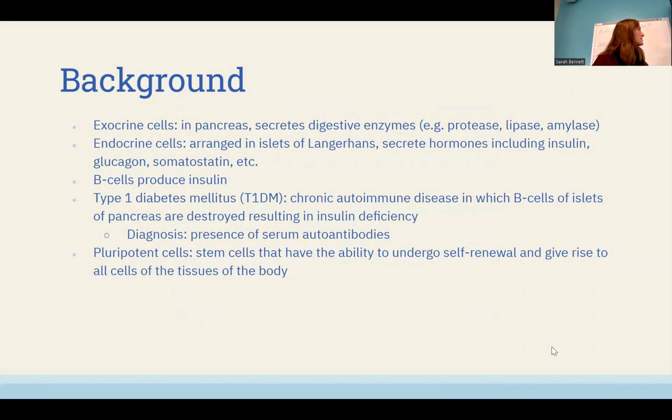So a little background on the topic. Exocrine cells in the pancreas just secrete the digestive enzymes like protease, lipase, amylase, things that break down your food once it's in the intestine. And then the endocrine cells are arranged in islets. They secrete hormones, including insulin, glucagon, somatostatin. Beta cells produce the insulin, and alpha cells produce glucagon.